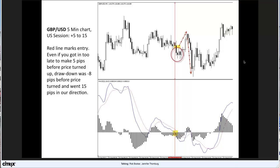Number 2, it's not just for scalping. You can apply this on the longer-term charts as well. We won't get deep into that right now, but you can apply this to 1-hour charts. I apply it to 15-minute charts, and Jennifer's even shown examples of 4-hour charts. So it's not just short-term scalping, it's also useful on other time frame charts.